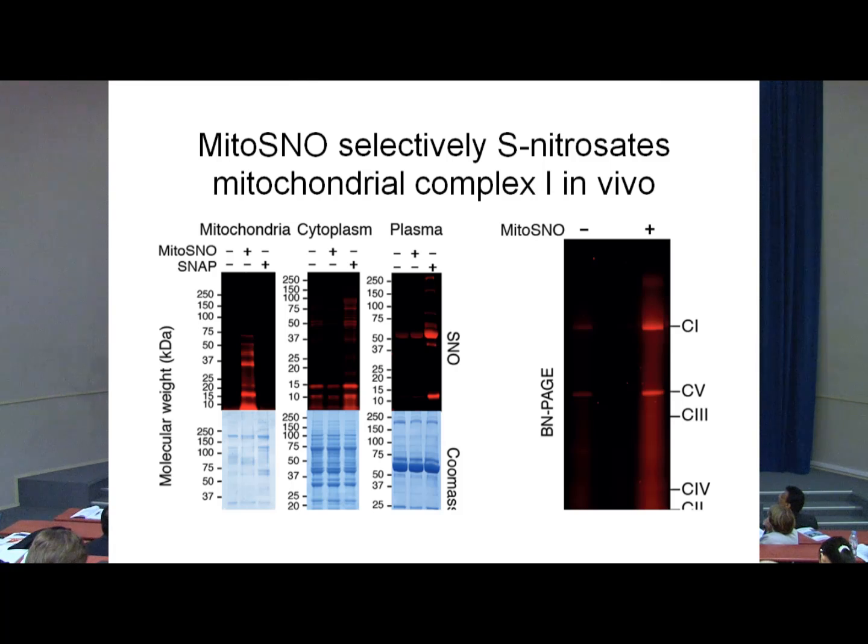That's important, and the reason for that is because it gets sucked into the cell, into the mitochondria, and accumulated so quickly at these very low doses that it leaves no imprint at all on proteins except those in the mitochondria. In contrast, an untargeted NO donor has no effect on mitochondria, but labels the cytosol a bit and the plasma a bit because it doesn't get dragged into the mitochondria.